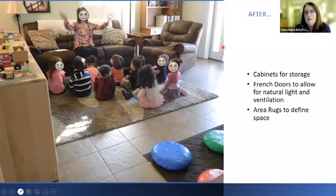Over here was originally a sliding glass door. And she added French doors, which was nice because she could open up all three sections of those French doors, and there were screens on the other side. And so with that front door open and those French doors open, you had a nice flow of air going through. Plus you had the natural light without the worrisome of just big sheets of glass for the kiddos.